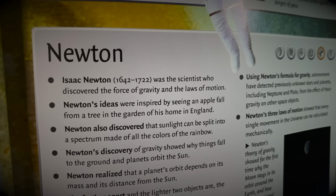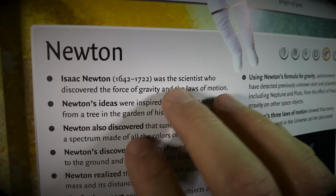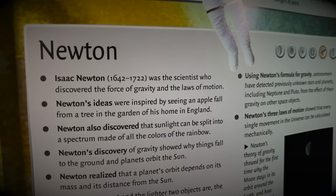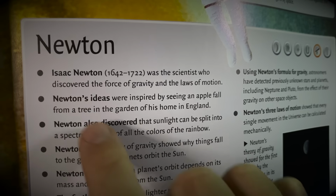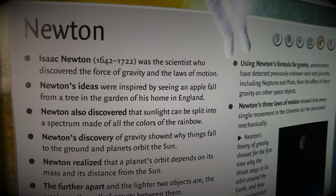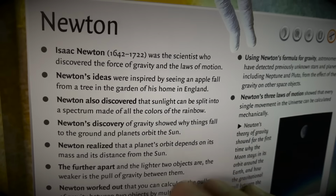He was an alchemist. That's always interesting to me. He devoted a lot of his time to alchemy. He was a devout Christian, and also one of the founding fathers of modern science. So I feel like he's crucial to understanding the schism of science and religion. Newton's ideas were inspired by seeing an apple fall, supposedly, from a tree in the garden of his home in England. I think we can all use our own gardens. Might come up with better ideas.